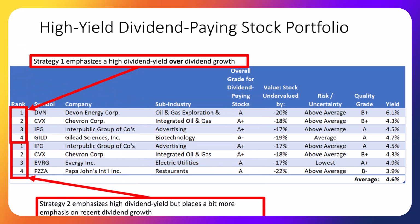Now, as I mentioned, one thing that's different about this higher yield strategy versus our dividend growth strategy in the previous slides is we only purchase 8 stocks, and we have 2 different strategies within this portfolio. Strategy 1 emphasizes a high dividend yield over dividend growth. This is perfect for investors in retirement or getting close to retirement. Strategy 2 still emphasizes high dividend yield, but places a bit more emphasis on recent dividend growth in an attempt to get the best of both worlds.